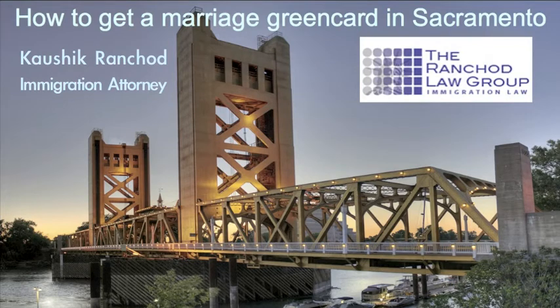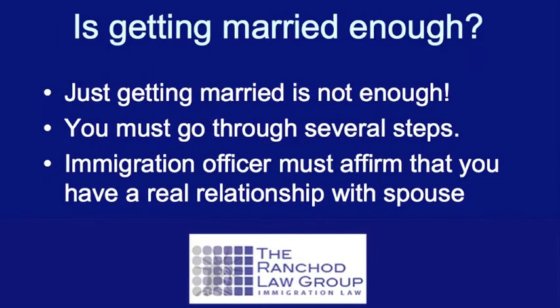Today we're going to be talking about marriage-based green cards. One of my favorite topics and one of the most popular types of cases that we handle. First of all, people think that if you just get married, then you're going to get a green card. But it's important to note that an approval is not automatic just by getting married. You have to go through actually quite laborious steps in order to get your green card. And the immigration officers are going to scrutinize your application to ensure that you have a real marriage and that your application is not just for getting immigration benefits.